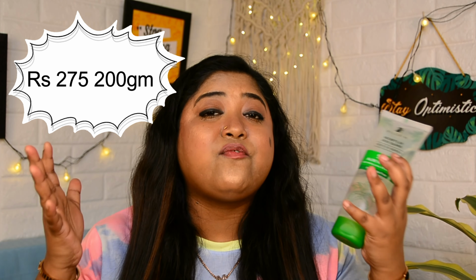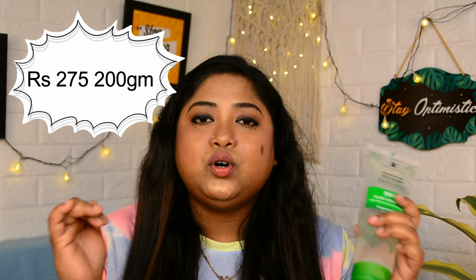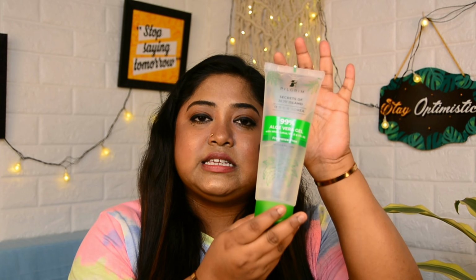I can give you a small tip on how to use this aloe vera gel in your daily life. Firstly, I apply the aloe vera gel and then I shave my face. The shaving blade glides smoothly onto my skin without leaving any wounds or cuts, and even if you do get wounds or cuts, it works as a great antiseptic, so do not worry. This is priced at rupees 275 only, and it contains 200 grams of product. Like you can see, this is a huge tube, and even if you use it regularly, it will last you one big month. So I think the quantity is great and the price is so affordable.